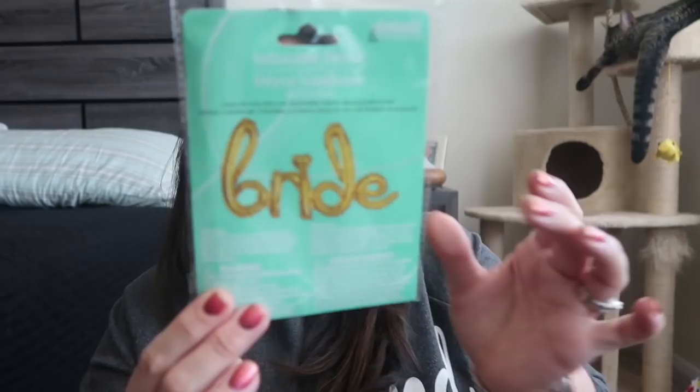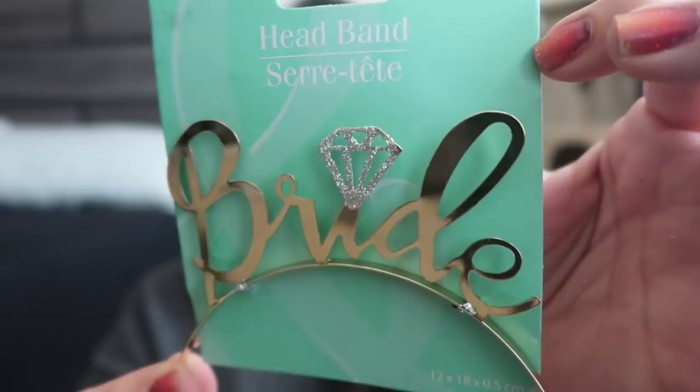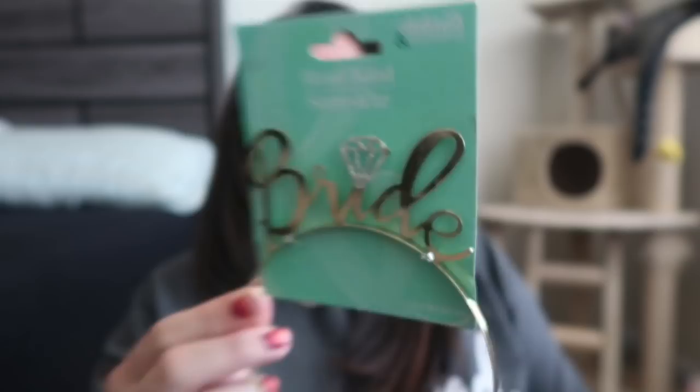And then I saw this little headband and it says bride and it's gold, and I love the detail of the little diamond glitter on the eye for bride. So I thought maybe this would be something fun. We can attach like some chiffon to it so it looks like a veil and make Jennifer wear it, you know, throughout the shower or something. I thought that would be kind of cool.